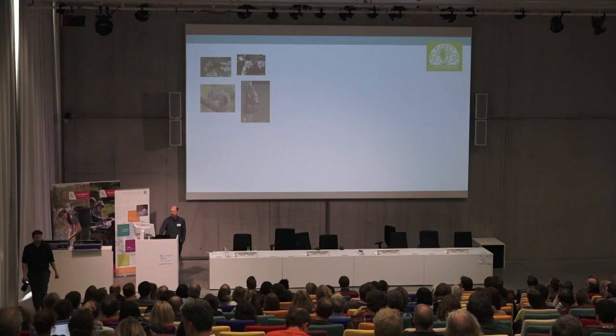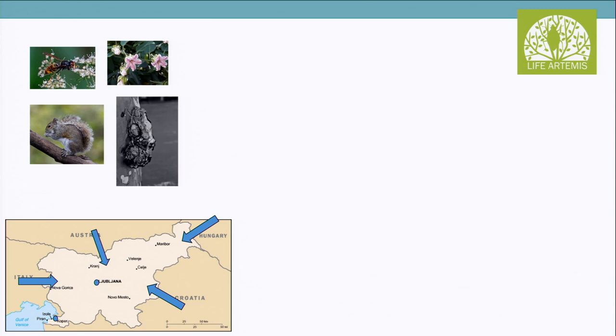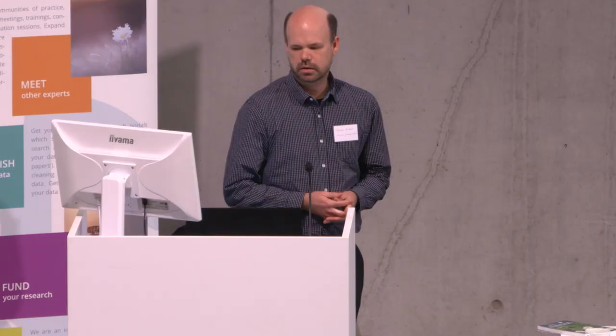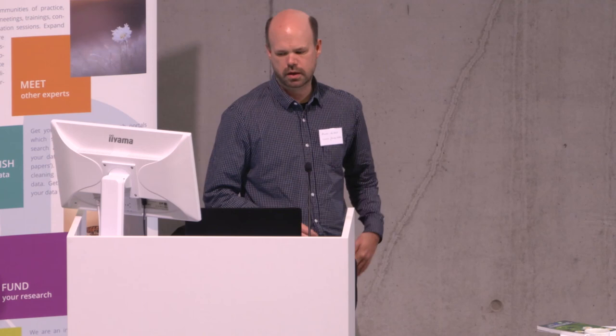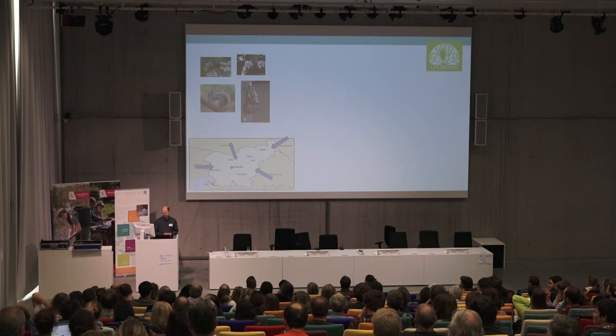So, also in forests, there are a lot of invasive alien species. Our project was focusing on insects, plants, mammals, and pathogens or fungi. We have in Slovenia a lot of different pathways, and one of them is natural dispersion, where Italy is where most of the invasive alien species are coming from.